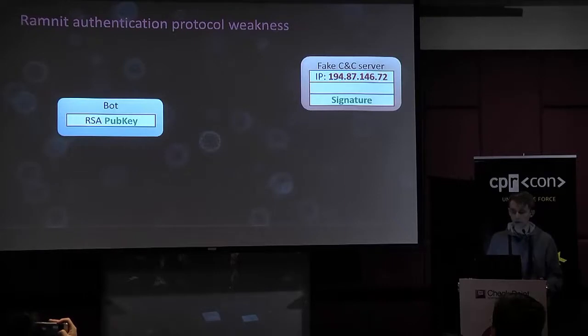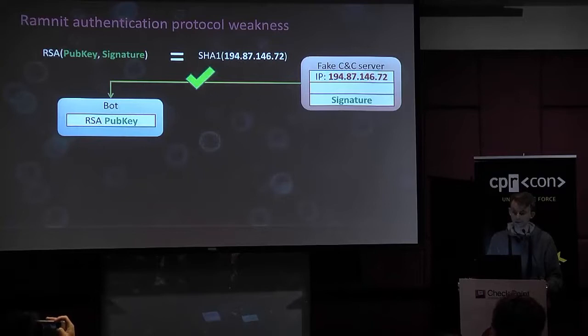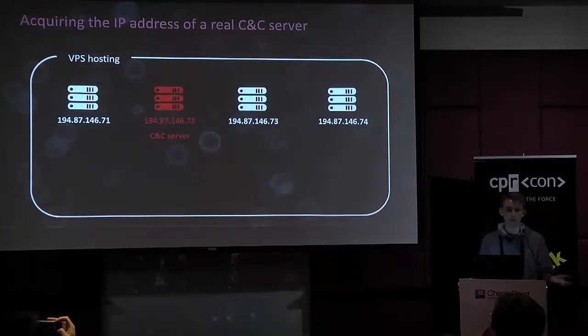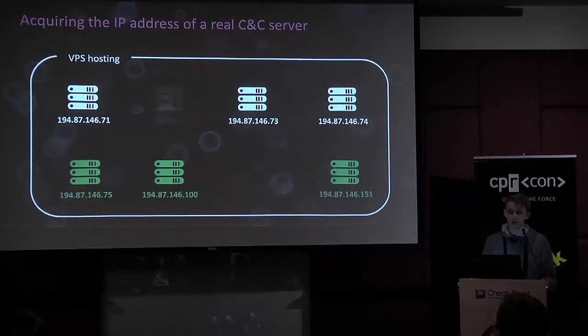And when the bot connects to our server, we can pass the verification even without having the private key, because we have the RSA signature for our IP address. But you may ask me how to acquire the IP address of a real CNC server. In a considerable number of cases, the Remnant actors use cheap public VPS hostings that manage small IP subnetworks. When the required IP address is free, we can purchase a VPS hosting service at the same provider and register new VPS instances until we get the required IP address.